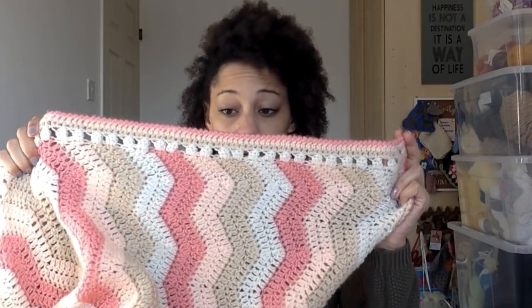The chevron pattern is really fun to make. And I'm going to do a YouTube tutorial to show you how to do this pattern. And then also I'll show you how to do the border. I did clusters of trebles and then I did UK double crochet, US single crochet and the reverse crab stitch.